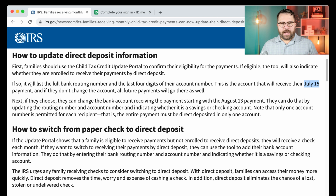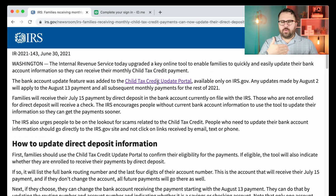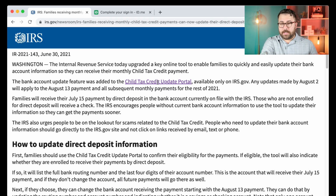So when you log in there, whatever account you see, the routing number and the last four digits of your account number that the IRS has on file for you, that's where the IRS is going to attempt to send the July 15th payment, okay? However, you'll also have an option to update your direct deposit information. If you update your direct deposit information by August 2nd, you can see that right here, August 2nd, then beginning with the August payment, which is on August 13th, and all the monthly payments after that, so August, September, October, November, December, the payments will go to that new bank account you tell the IRS, okay?